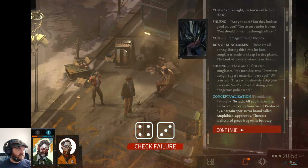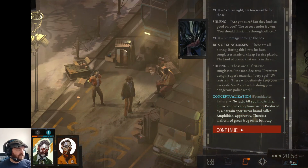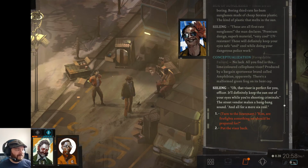No luck. All you find is this lime-colored cellophane visor, produced by a bargain sportswear brand called Amphibian, apparently. There's a malformed green frog on its bent cap. Oh, that visor is perfect for you, officer. It'll definitely keep the sun out of your eyes while you're shooting criminals. Bang, bang! And all for a mere 6 real.